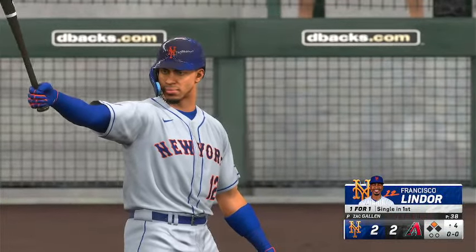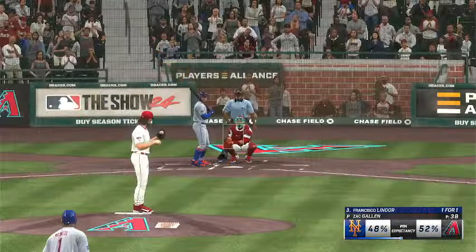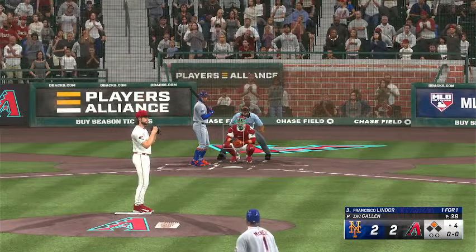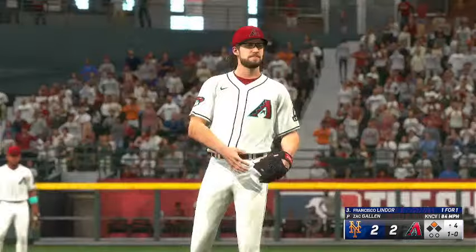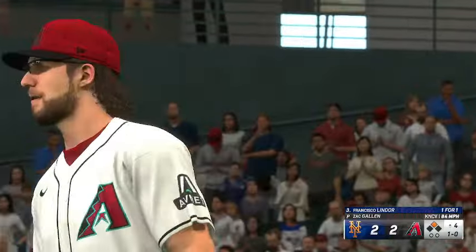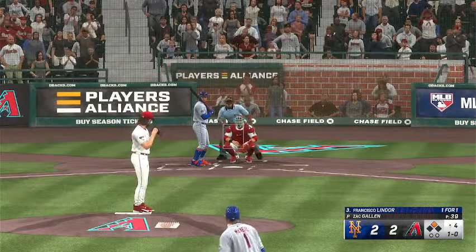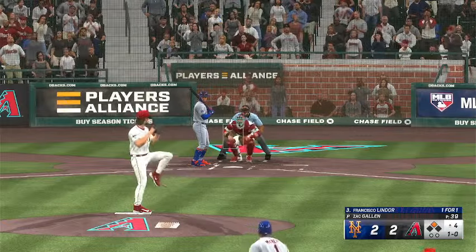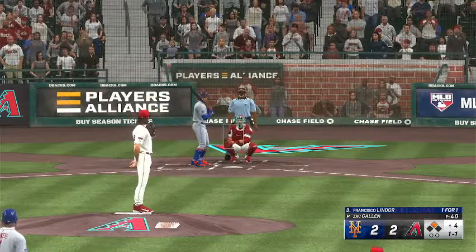Now it's the shortstop, Francisco Lindor. If you don't get ahead in the count, you can forget about having any success against him. And a pitch. The shortstop takes a ball. One and out. Next offering is in for a strike.